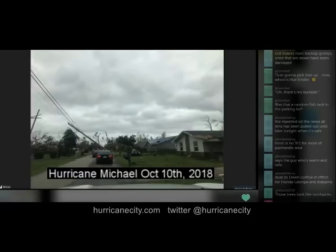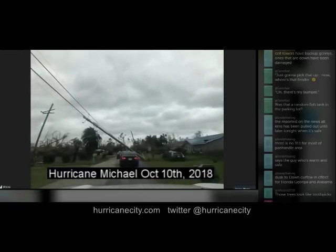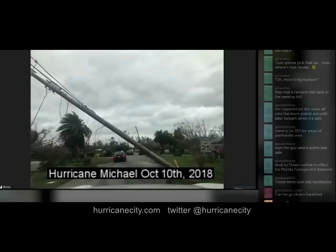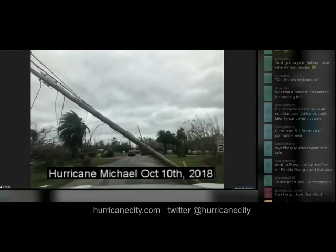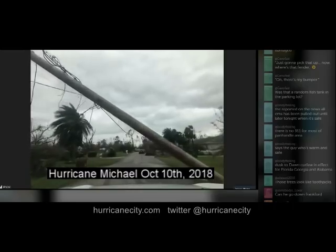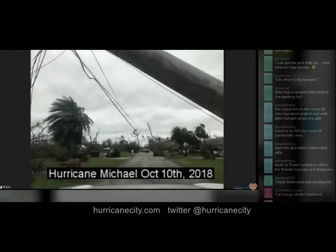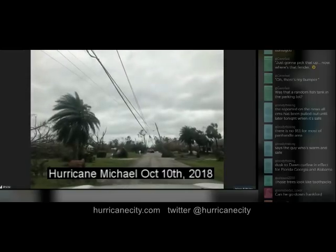Once again, I had to divert through some side streets in residential neighborhoods where power poles were either down or severely tilted, which, with my truck at a height of about 7.5 feet with the light bar, was a little treacherous getting around some of these dangling power lines.